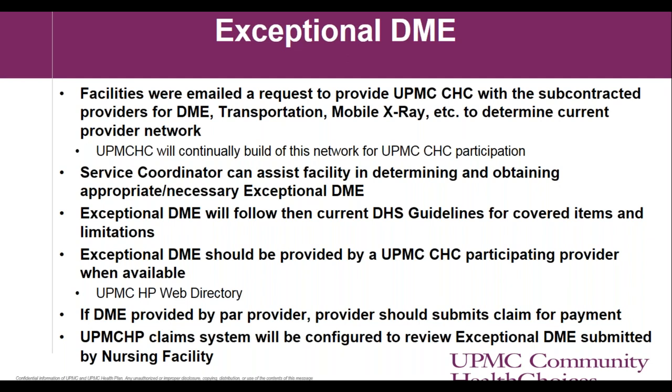We'll talk about transportation in detail at the end of the presentation. Mobile X-ray, we are in the process of contracting with all of the mobile X-ray companies so that you can use them. They will be contracted for X-rays only. If you are asking them to do anything outside of that, they are going to request that you request authorization, just like you do on the Medicare side.